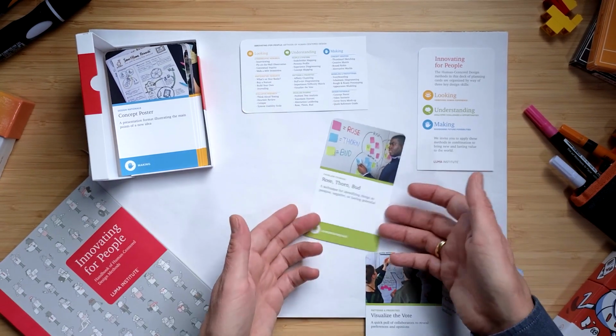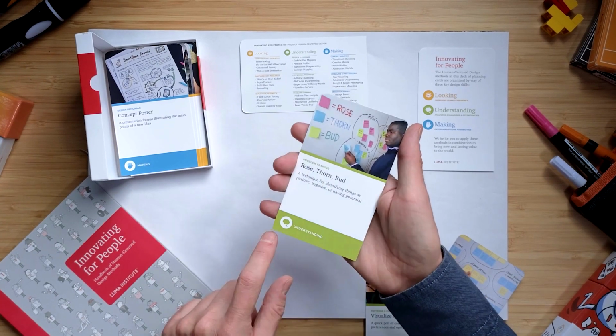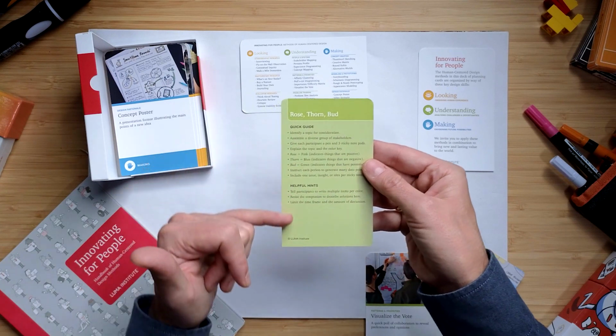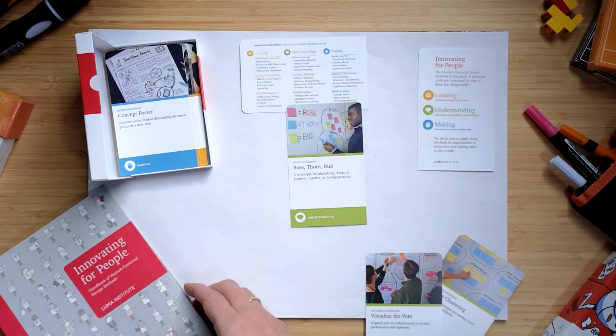And then the card's simple. It's got a quick description and an illustration on the front around the method. You can see the actual category color-coded over here. And if you flip it around, you have a quick guide of how to actually apply this method. The book goes one step further. It has all the methods in it.